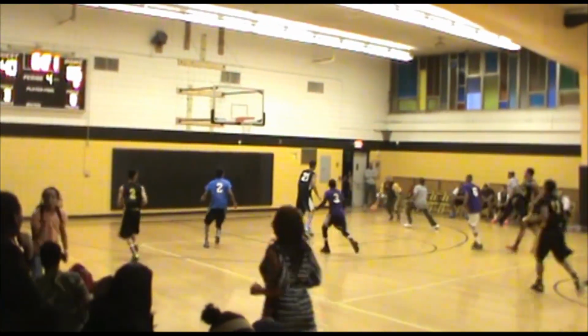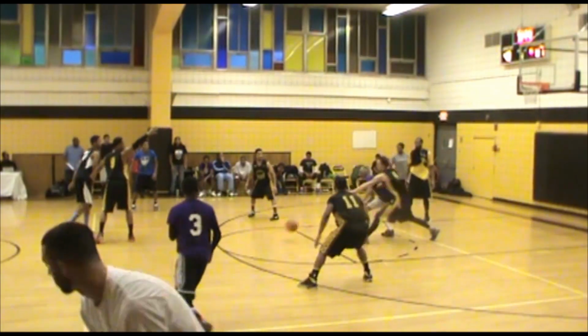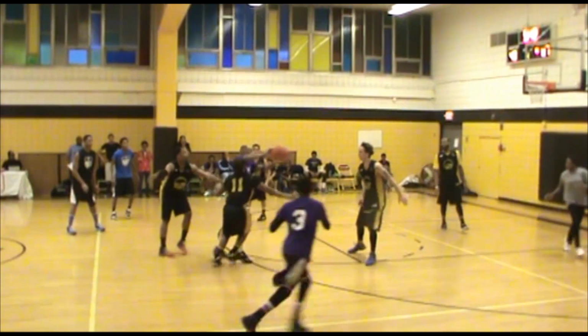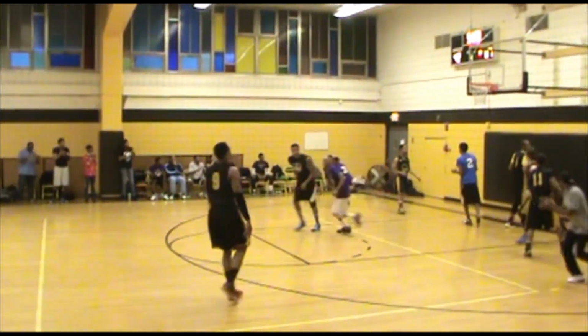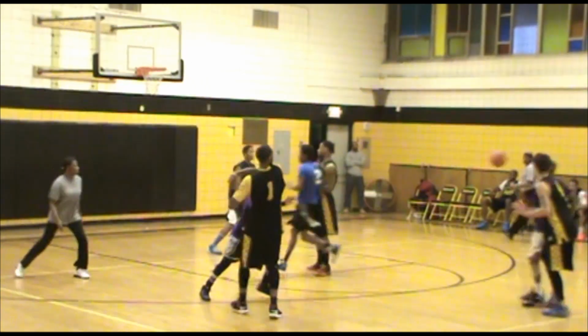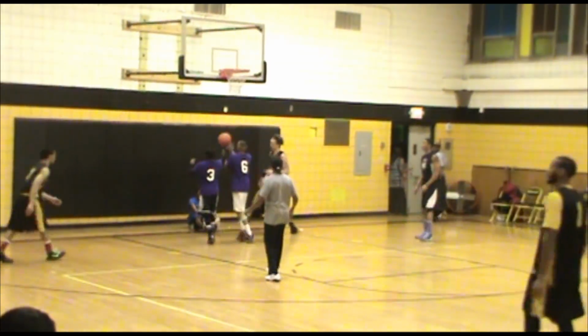Cruz with the ball with the pass to number one, who draws the foul. Brother Woody with the pass to Darnell Jordan. Darnell Jordan driving to the basket and scores. And with the pass to B. Cruz, driving to the basket and scores.